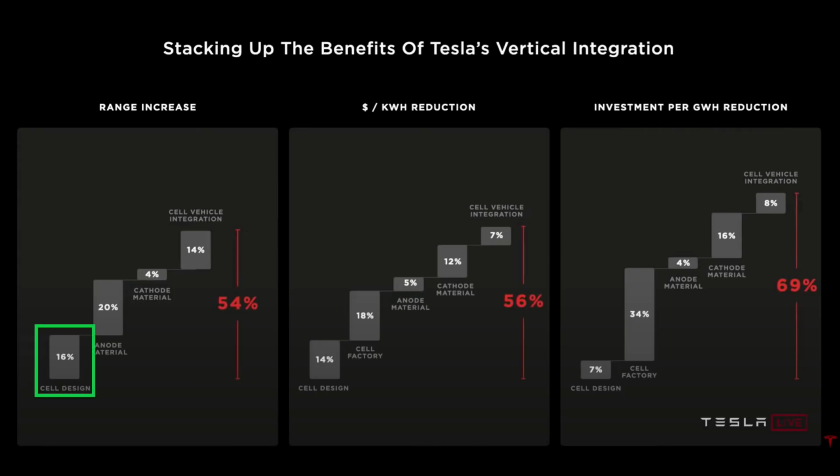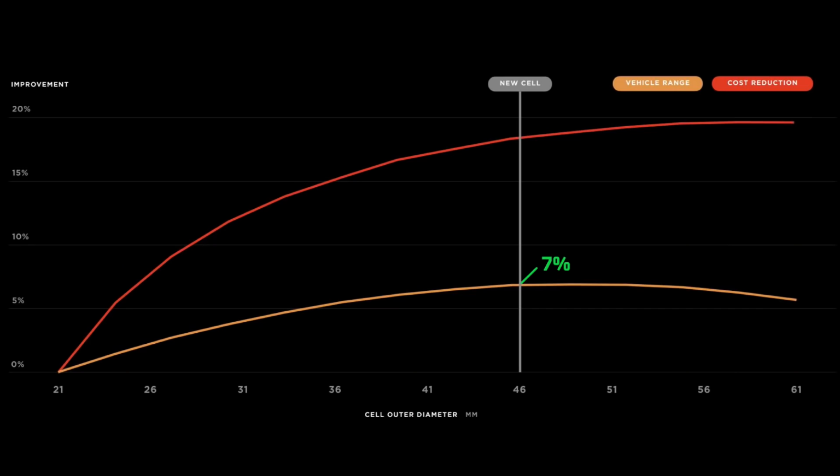Finally, the 16% range improvement is where things get really interesting for me. As we said earlier, Tesla was able to capture a 7% range increase from the larger form factor. Where did the other 9% come from? First, range doesn't equal energy density. We need to find a way to convert range to specific energy. Specific energy is how much energy is stored in a given weight of material.